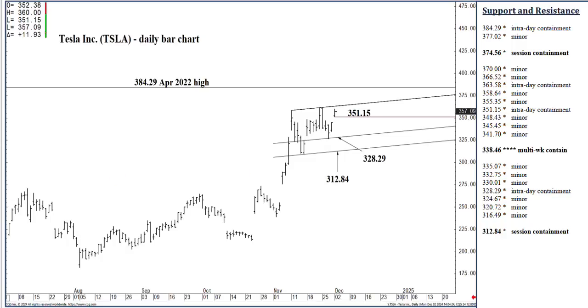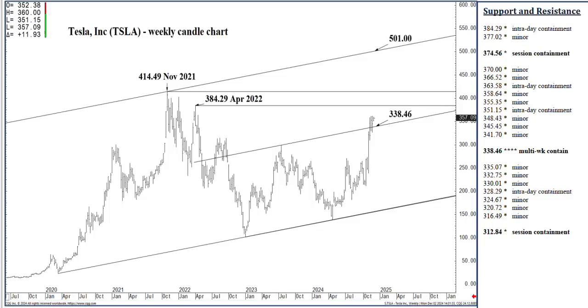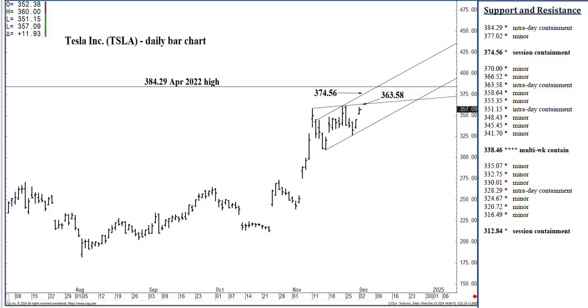338.46, once again, able to contain daily selling pressures, possibly weekly selling pressures, possibly selling through the first quarter and into later next year, given the fact that a long-term buy signal remains intact above it. Let's get back to that daily chart. If we happen to push through 363.58, 374.56 is in reach today. You can see that on the far right. 374.56, able to contain daily buying pressures. We could come off of here too. I do think 374.56 may be a good 3 to 5 day swing trade.